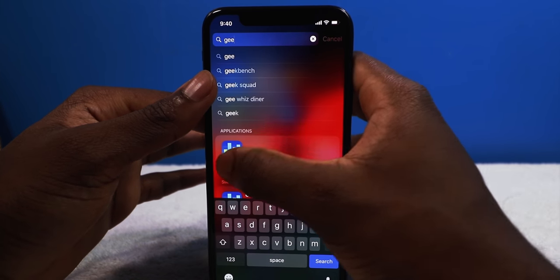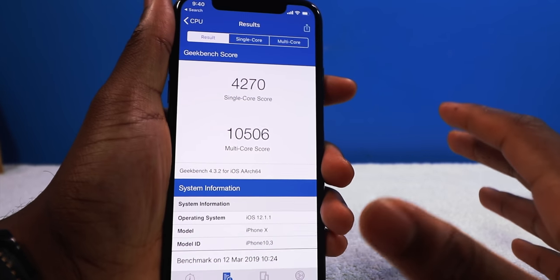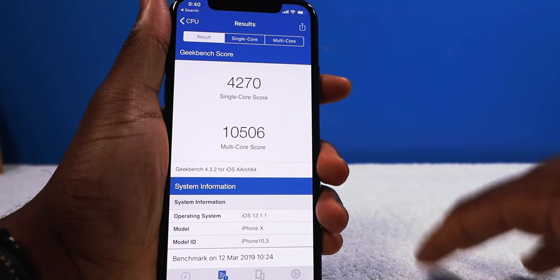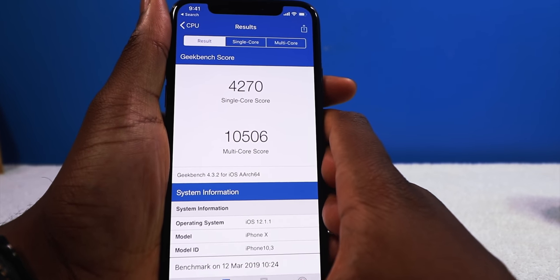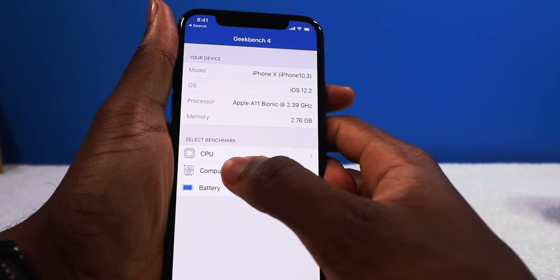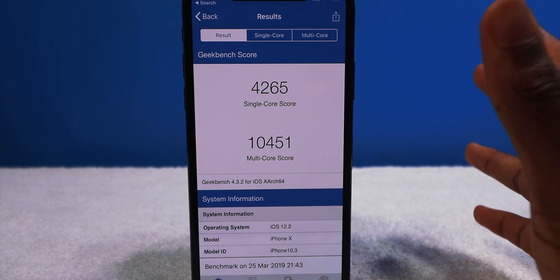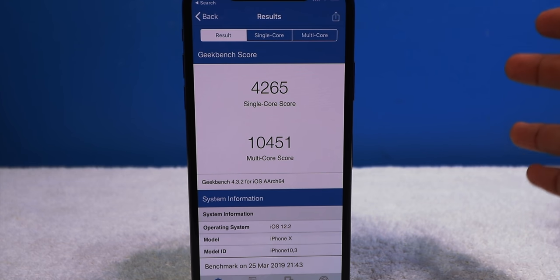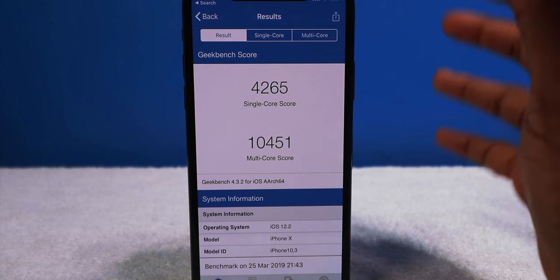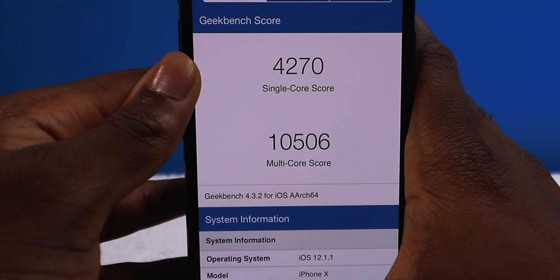We're going to run the Geekbench and we're going to see if it really did improve on paper. Now, sadly, guys, I didn't run a Geekbench score on iOS 12.1.4. I only have iOS 12.1.1. But let's just run the Geekbench score anyway. And there you guys have it. Single core score 4265 and a multi-core score 10,451. If you have an iPhone 8 or 8 Plus, you will see similar scores. Very, very similar.